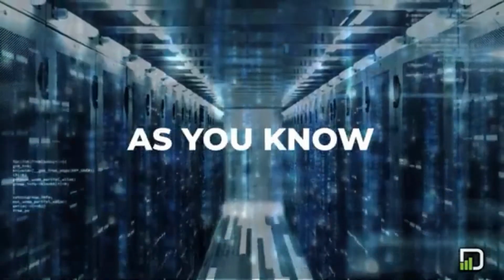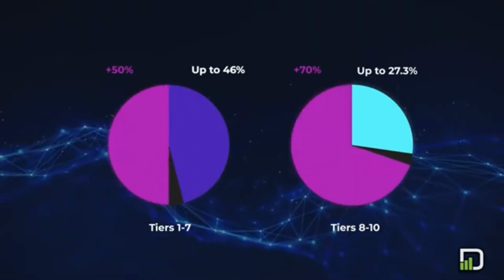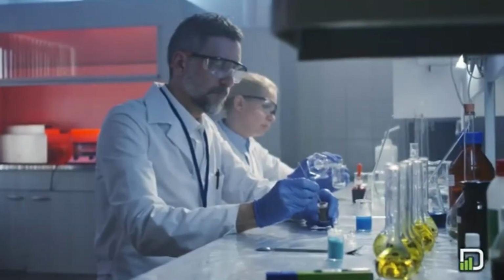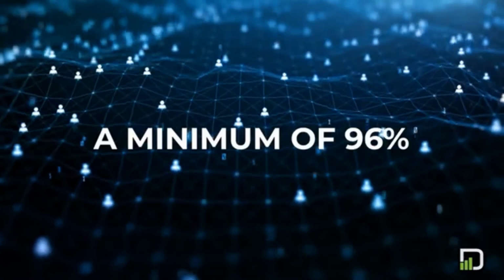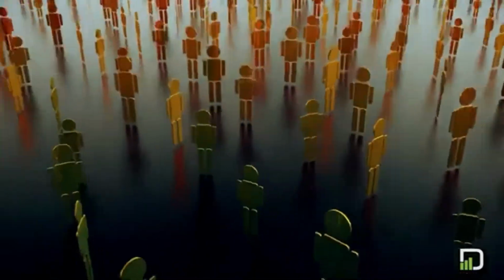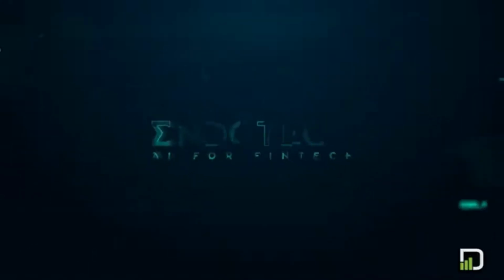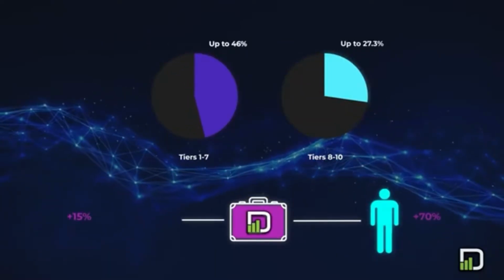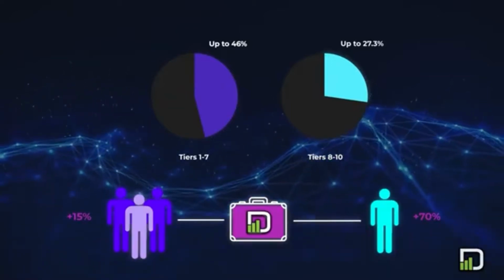As you know from the previous videos, an additional 50% of tiers 1 to 7 and 70% of tiers 8 to 10 are also placed into the DAISY fund with Endotech, used as liquidity for the AI trading development and testing. That means a minimum of 96% of every contribution is going to work for the community. Additionally, as the 50 to 70% of each tier contribution used in live trading produces profits from Endotech's AI trading system, 70% of those profits are awarded residually to the individual contributor who provided the liquidity, and 15% is rewarded residually to the community.